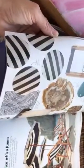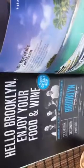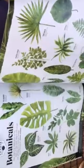So I'm not going to go through the whole magazine, but you get the idea. See, there's some more pinks, and there it is again. And I like this too. This is black and white in texture. So it's just fun. These hats would make an interesting collage. There's the word hello and joy that I would probably cut out. Another beautiful spread, botanicals. And you could just cut those out into little pieces, individually.